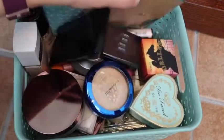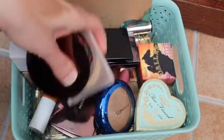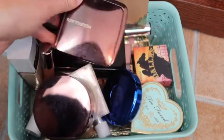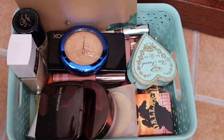Y'all, look at this basket. There's so many goodies in it. What are you guys most excited to see or hear about me using? I just love all of this.